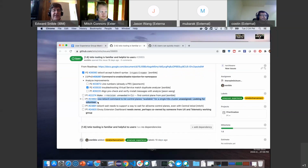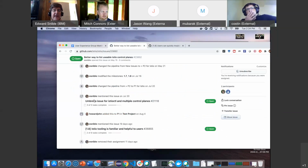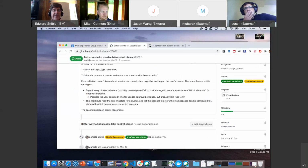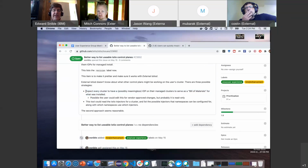I know Costin often objects. There's 2 possible strategies I see for listing the control planes, and I'm willing to do either one. One strategy is that we put a meaningless, read-only Istio operator in every cluster that just says this is a control plane that this cluster knows about, and then this command is just listing those control planes.